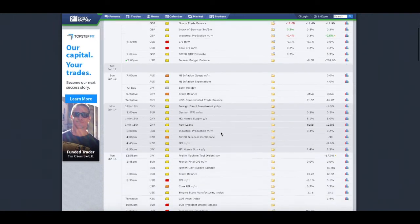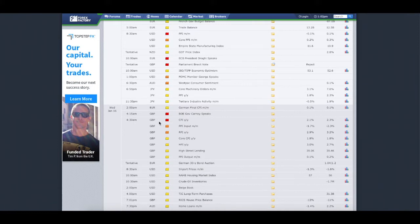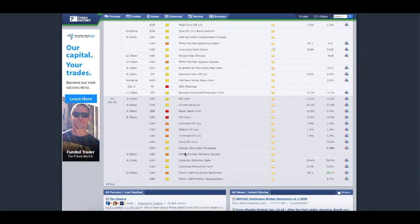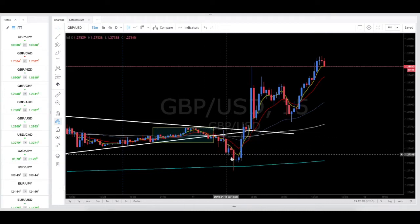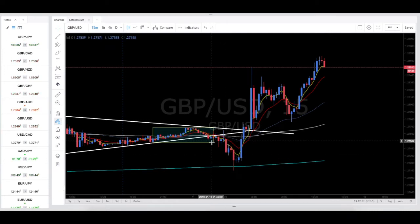Okay? And if you go on down, you can see when the next one is going to happen. Here's CPI right here on Wednesday. Okay? So that's another one. Here's the CAD CPI right here, 8:30. This is just something that you can use to your advantage. But before you can do this, you need to understand and be consistent in just regularly trading the market maker method strategy, right? You need to be confident enough before you start doing this.